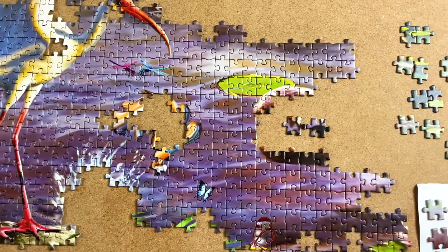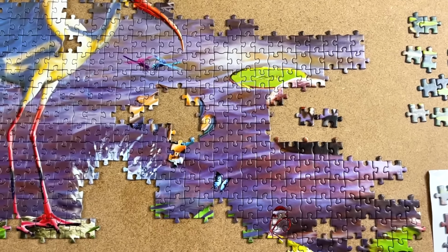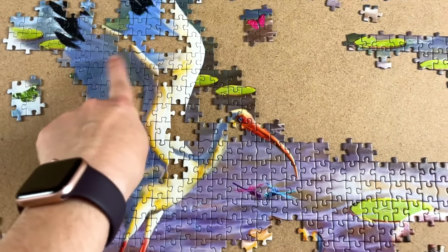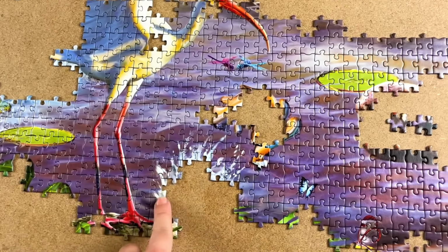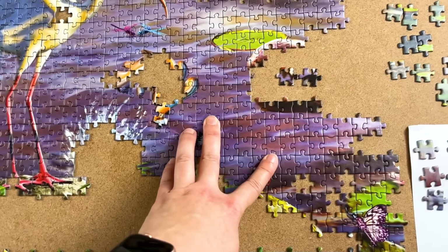I basically just dipped in and out of a lot of other piles. So not only the bird pile, I also dipped into the blue water pieces pile, which had a few of these pieces from this bird's wing and a few more purpley pieces, some of these splashy bits that I found in there as well. So I've managed to fill out a fair bit doing that.